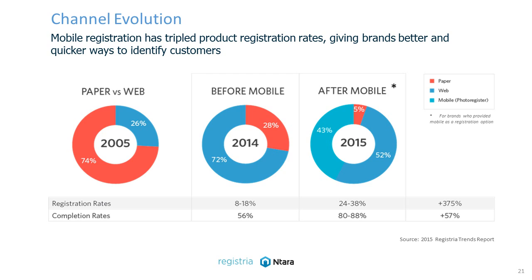But what this donut chart here does is compare the study that we did, which is over 100 brands, looking back over 5 years worth of data. We start with this idea of paper versus web. This was not specifically part of the study, but back in 2005, you'll see that consumers were using paper, and they were just really starting to use the web.